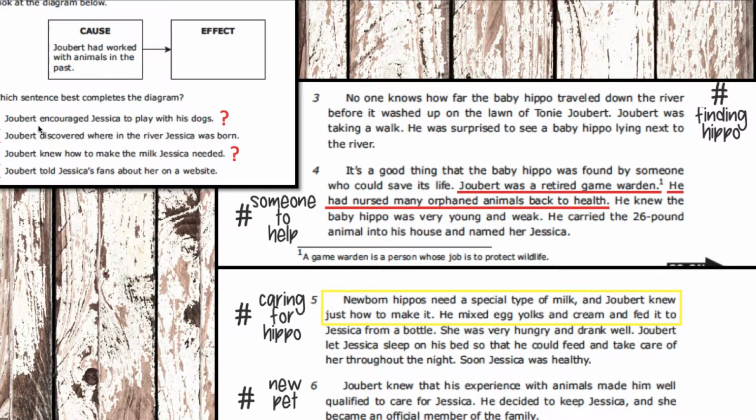Okay, let's look back at the two that we have a question mark for. He encouraged Jessica to play with his dogs. Did he do that because he had worked with animals in the past? Maybe, but it's probably not the most important thing on here. C says, Joubert knew how to make the milk Jessica needed. Most likely he knew that because he had worked with animals in the past. So I think we're going to get rid of A and we're going to definitely circle C. That one seems like it's the right answer.